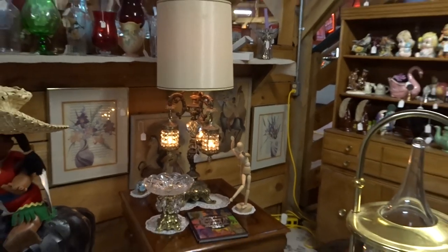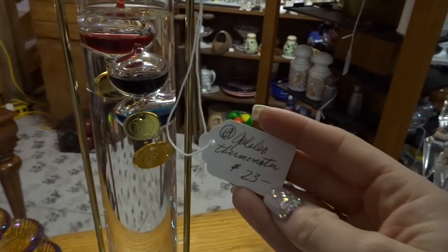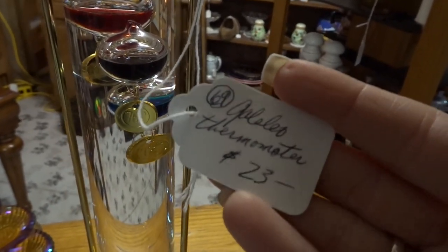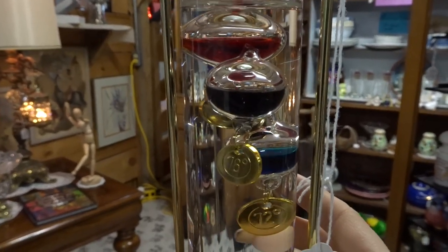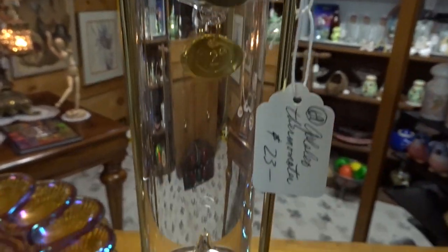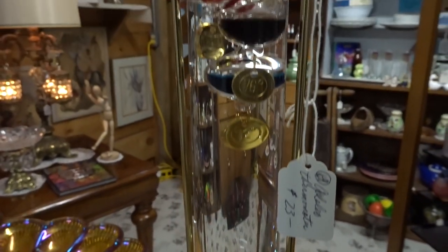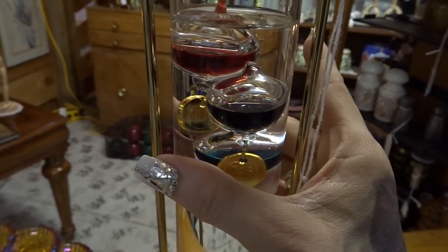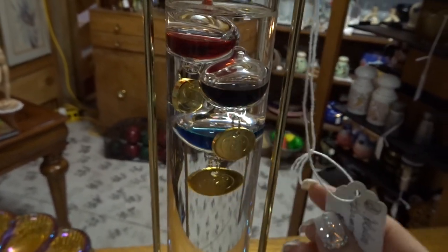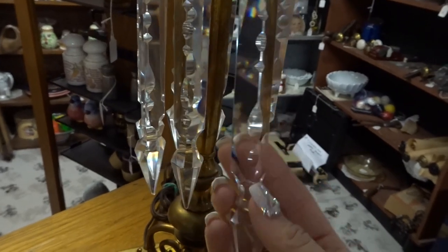So just feet away from that beautiful lamp, we have this awesome thermometer. They have it listed as a Galileo thermometer for $23. Now these are just super fun. I think these are just a really good time. I love these and I want one. My cats would have a field day with that, which is really cool. Definitely cool. I kind of want it, but what would I do with it? Same thing I do with all my things, I guess. Just let it acquire some dust.